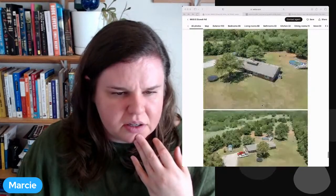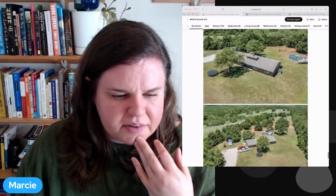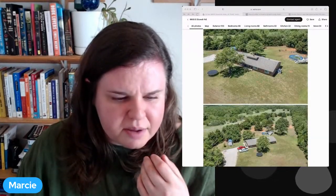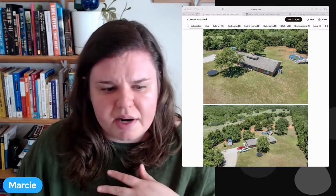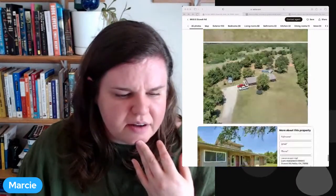There is an outbuilding. I'm just not getting any photos of it. It looks like their pool is still covered up in these photos, but it's probably open now because right now is June, so that would have been April. It's about the time we open stuff.